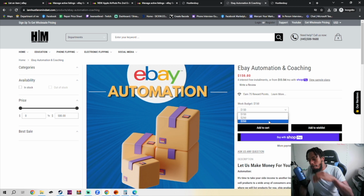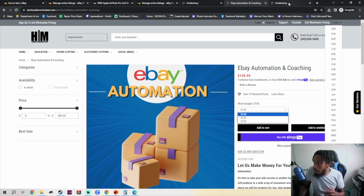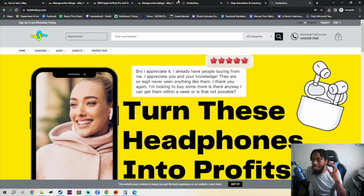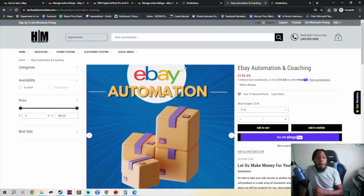So now, what eBay automation is exactly what it says. It is basically us listing, shipping, and providing products for you guys, okay? You do not have to put any products up. You don't have to pay for any products. All of the products are going to be coming from Hustlers Buy. It's going to be different chargers, audio, gadgets, product boxes, different things that you guys will be able to access literally by going to Hustlers Buy as a regular consumer, right?